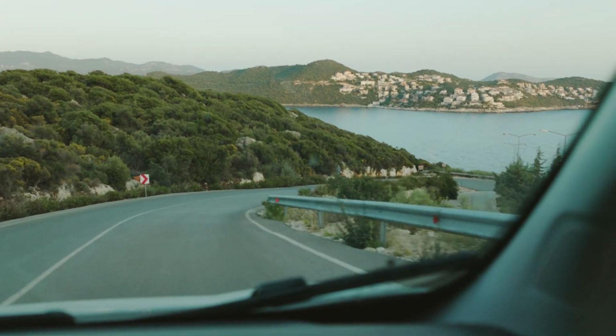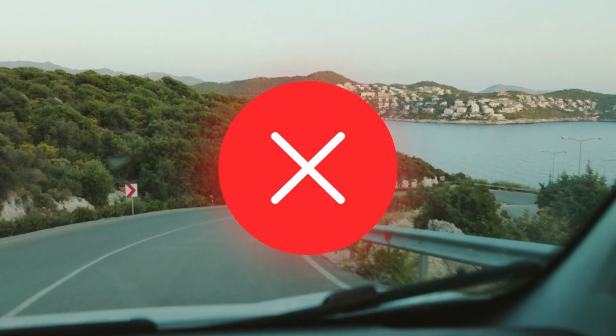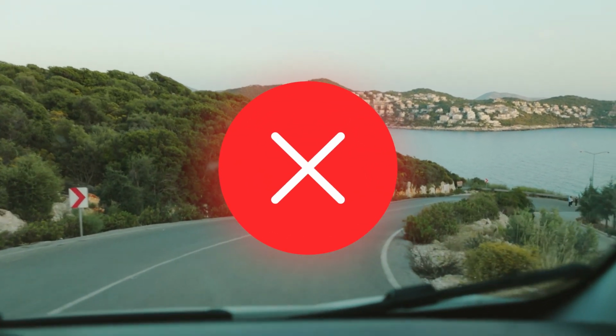Number 6. Don't coast in neutral. Coasting in neutral might seem like a clever way to save fuel, but it's actually a harmful habit that can damage your car and compromise your safety.